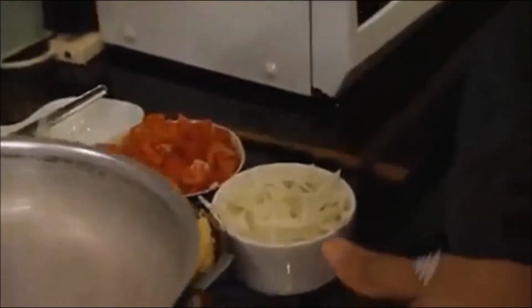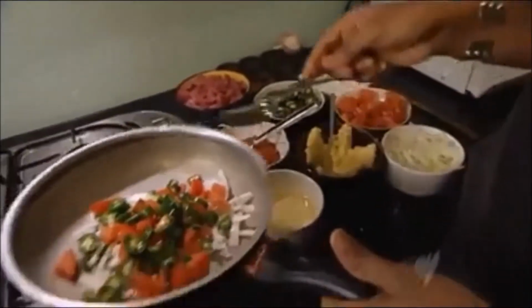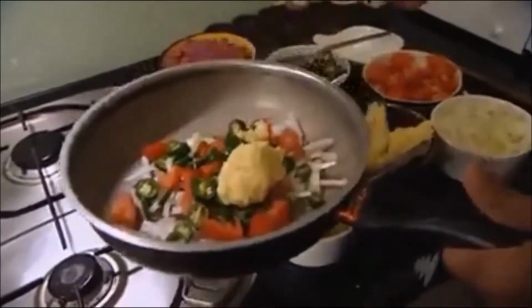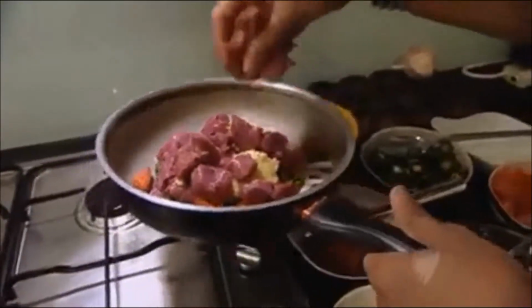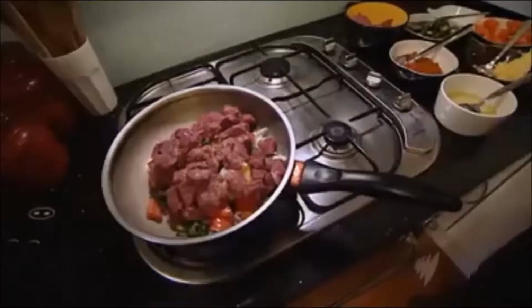We start with the onion and some tomato. You have to put everything at the same time. The chili. I love so much chili. So a little bit of oil. And the ghee. And then after that I'll put the nice meat and a little bit of salt. That's it. It's in a high fire. That is how simple it is.